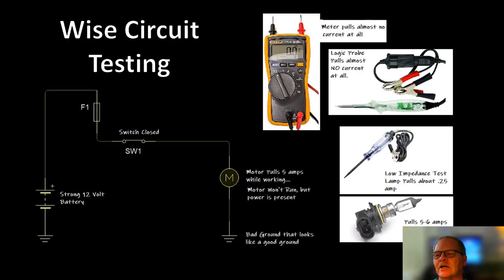Now, wise circuit testing means that, and I've actually got my video picture down here covering up this light bulb. But let's say that you got a motor that pulls 5 amps while it's working. The motor won't run, but the power is present at the motor. If you take the motor out, you've got your power and your ground right here. If you check this with a probe, with a meter, the meter pulls almost no current. You're going to read probably battery voltage there with the switch closed if the fuse is good and all that.